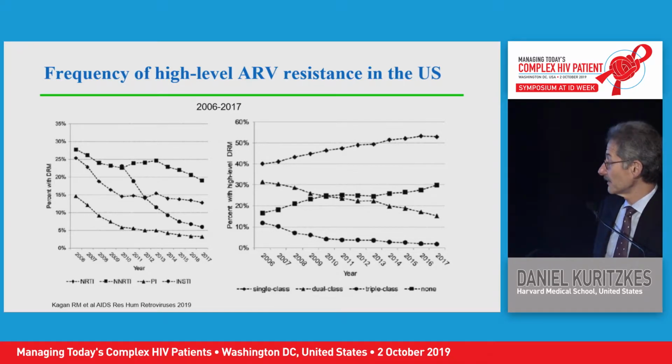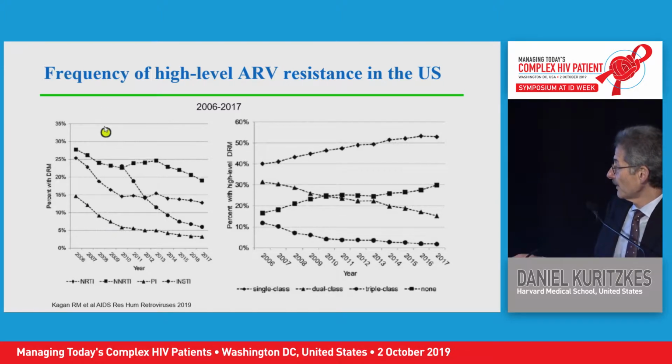But what you can see is that back in 2006, around 30% of people had resistance to the non-nukes, and about a quarter had resistance to a nucleoside. There was about 15% resistance to the PIs, and of course the integrase inhibitors weren't yet available. But over time, resistance to drugs in each of these classes has diminished, and if you look at those who have multi-drug resistance, here the graph on the right-hand side has it divided up by single, dual, or triple class.